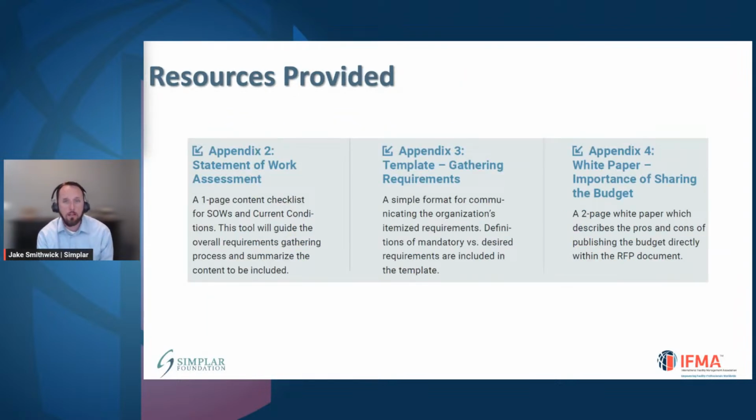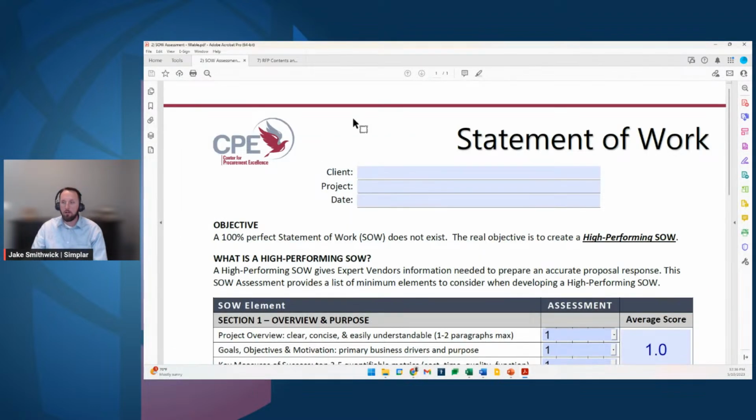In terms of the statement of work resources that are included in the report, there's a statement of work assessment. There's a template for gathering requirements. And again, I mentioned the white paper about sharing the budget, so that's also included. Let's take a quick look at the statement of work assessment tool that's included with the report. And here it is. This is meant to be a tool that will help us understand the statement of work.